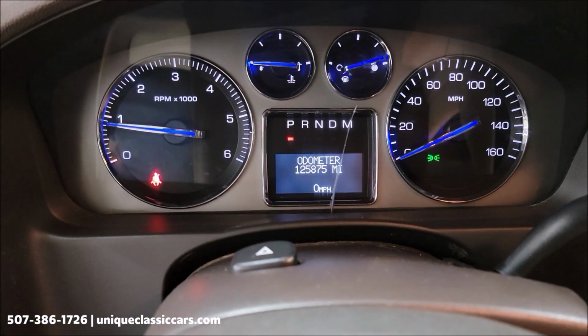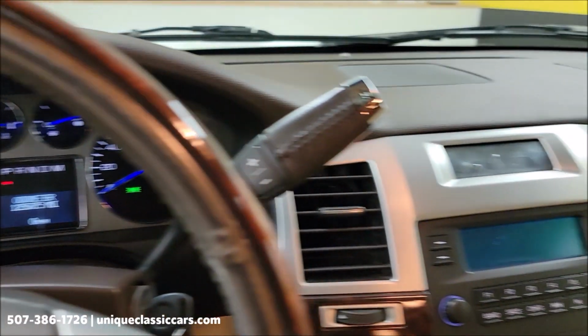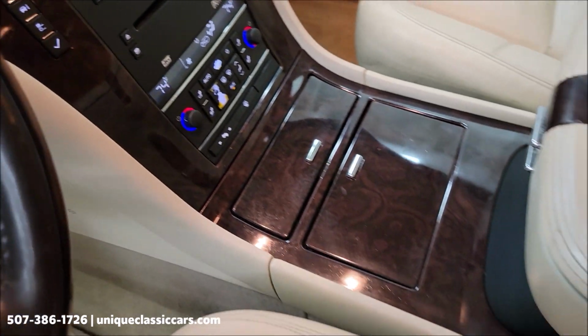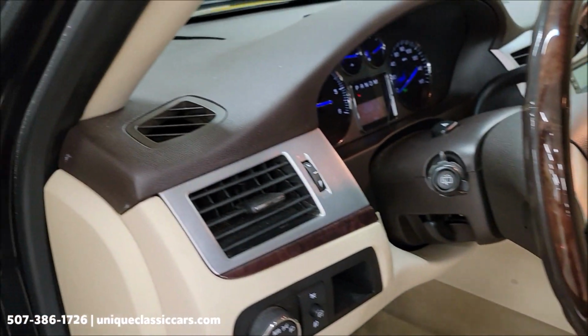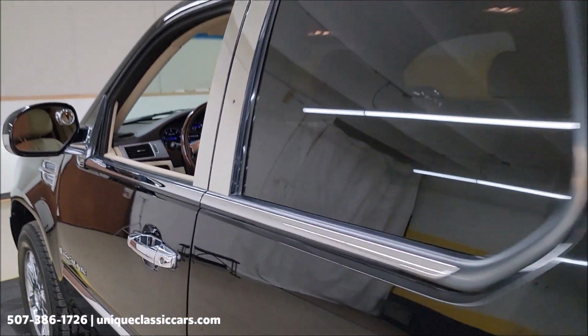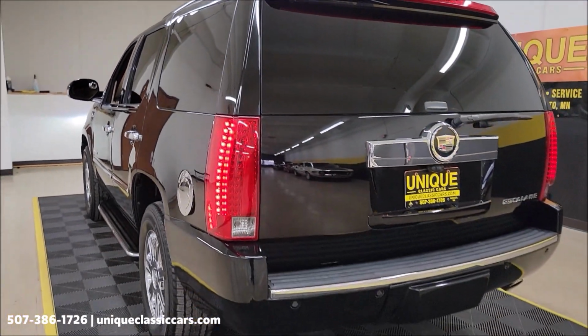There's your exact miles, 125,875. As you can hear, the radio does work. Driver's information center, dual electronic climate control, center console, of course, steering wheel controls. It's a little brown in the back. You can hear this run. Sounds as you'd expect.